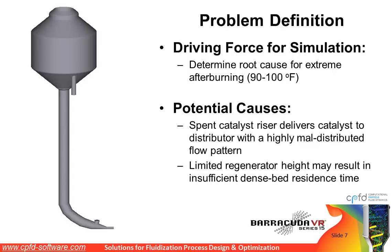The reason that this regenerator was to be studied was because of afterburning going on in the regen. This unit has been afterburning to the tune of about 90 to 100 degrees Fahrenheit for virtually its entire operating life of about 70 years. Different suggestions have been put forward as to what might be causing the afterburning, but no effective fix has been implemented. So it was needed to create a model for the regenerator, including the spent cat riser, and look at what might be causing this afterburning condition and what could be done to address it.